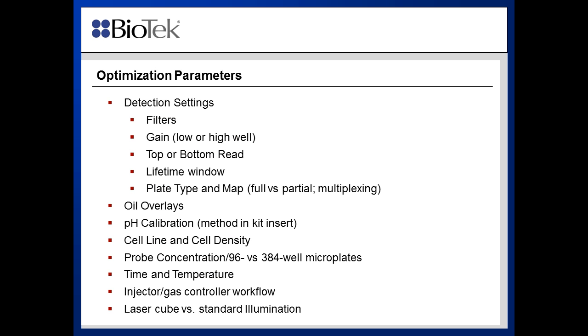And here are some of the parameters. Again, this is a list. I'm not going to run through it, but here are some of the parameters you may want to consider when you start to create your workflow for your analysis or investigation. Things like your filters, top or bottom read, your lifetime window, your plate type and map. That would be for full plate and partial plate because it's a kinetic assay and we have sort of a custom algorithm for the lifetime detection.